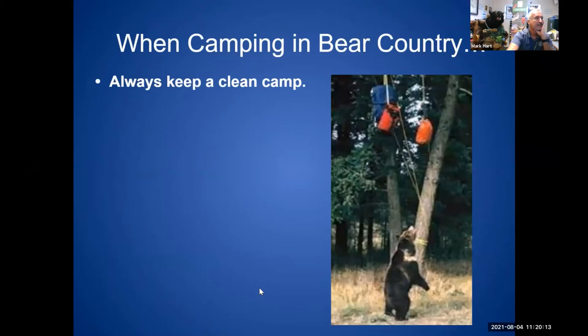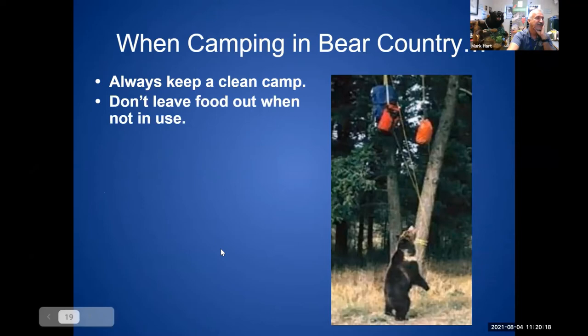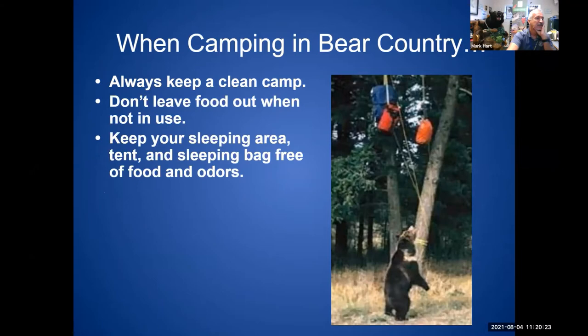Keep a clean camp. Here's another one of these bears looking at the suspended stuff. Don't leave food out when not in use. Use those lockers. Keep yourself free of food odors. One of the things that would be common is, right, you're cooking food in camp. You go to bed, you're wearing the same clothes that you wore to cook. Not a good idea. The bear's going to smell that, might collapse your tent.